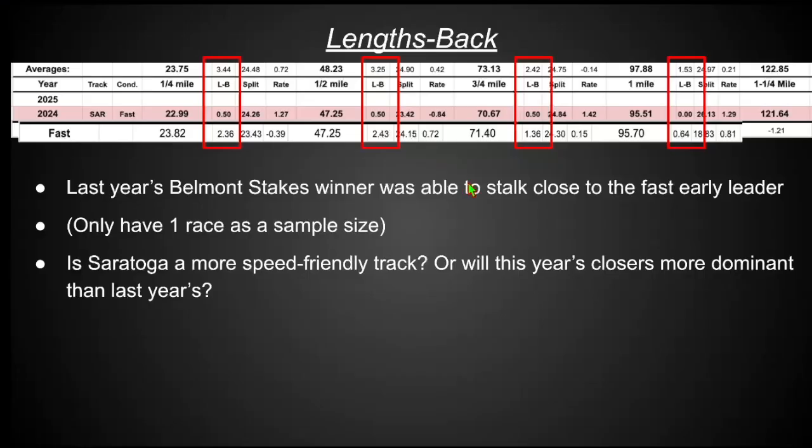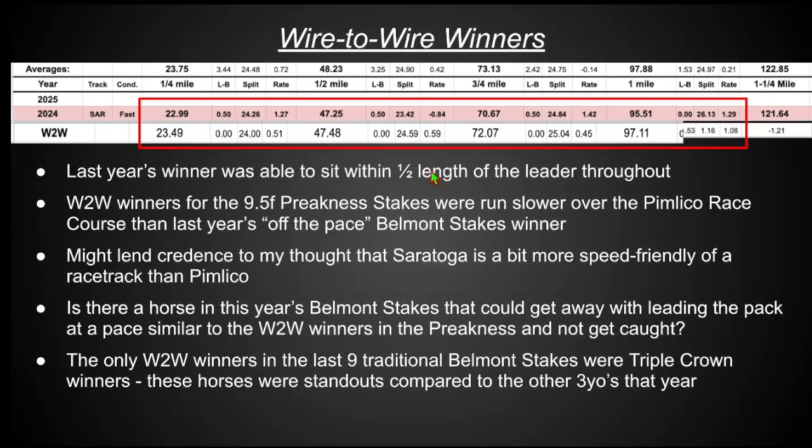At the very bottom row, we have the averages for all the wire-to-wire winners from the past 11 Preakness Stakes. Last year's Belmont Stakes winner was not a wire-to-wire winner, but was able to sit within a half length of the leader throughout the race before taking the lead with about a quarter mile to go. The fractions for the wire-to-wire winners for the 9.5 furlong Preakness Stakes were run significantly slower over the Pimlico racecourse than last year's just off the pace Belmont Stakes winner.